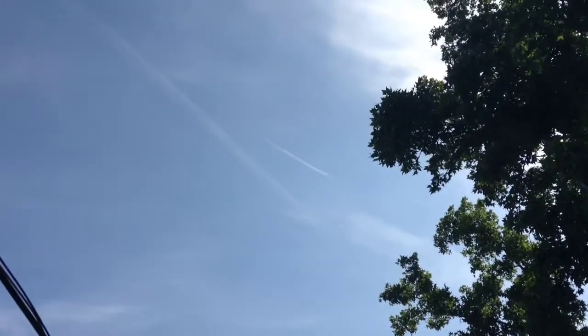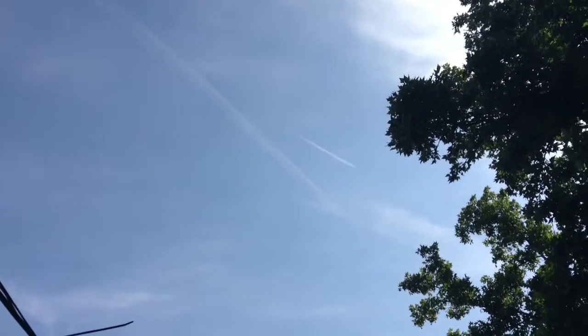Look at that. And people still say that's just regular exhaust from the back of an airplane. Well, if it was regular exhaust, wouldn't it be a continuous trail?